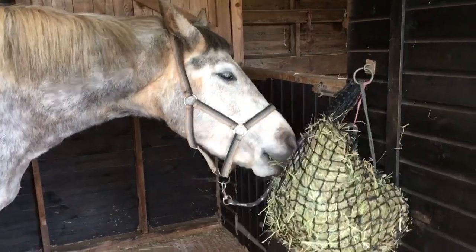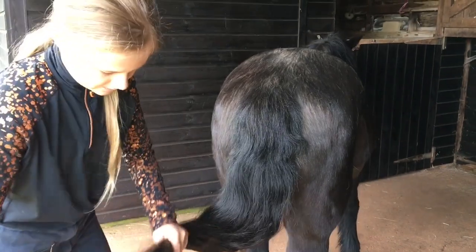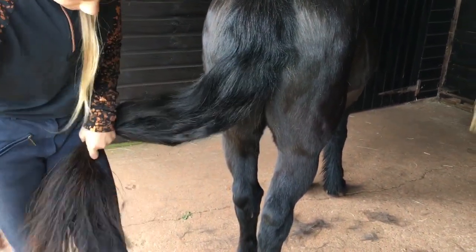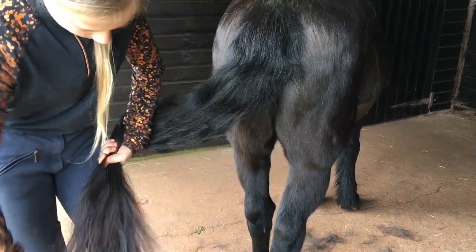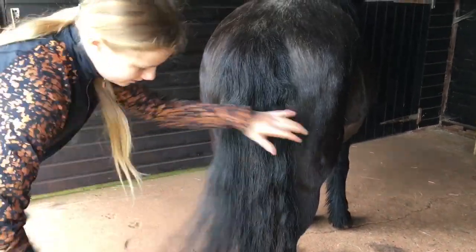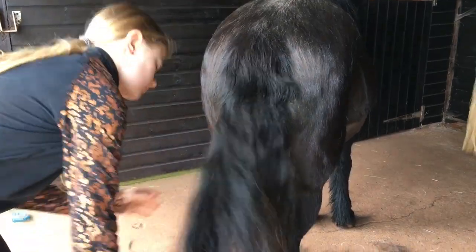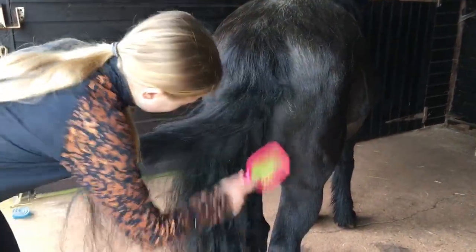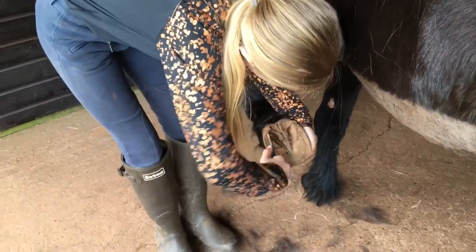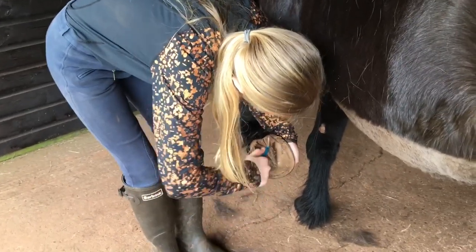Remco is just enjoying his hay while we're brushing Blackie. I'm just going to pick up Blackie's feet. I don't think there's much in them anyway because the ground's literally as dry as a desert right now, after all the sun we're getting at the moment.